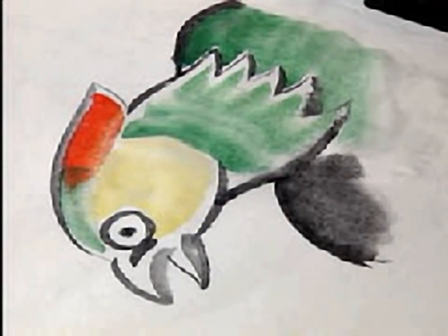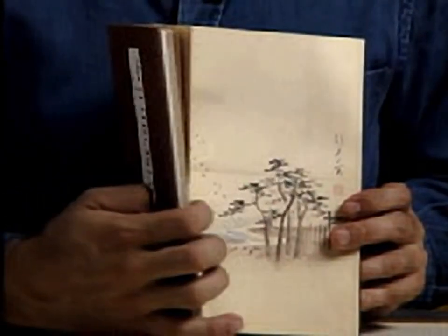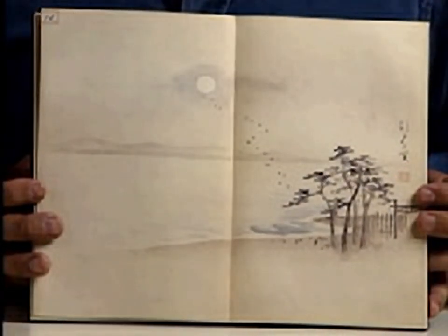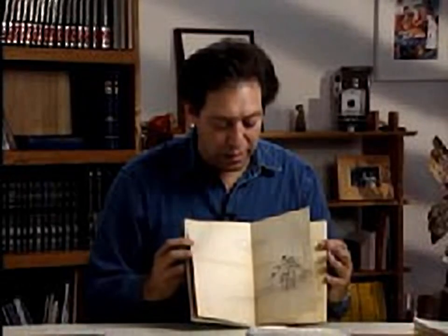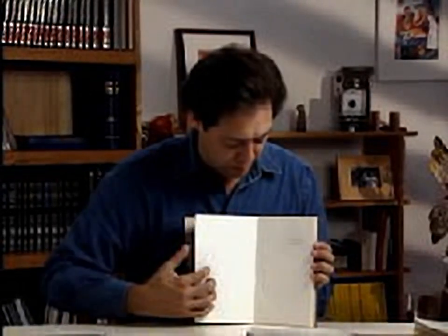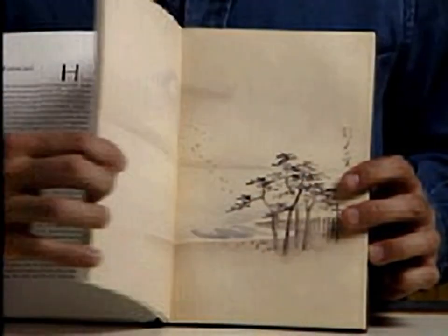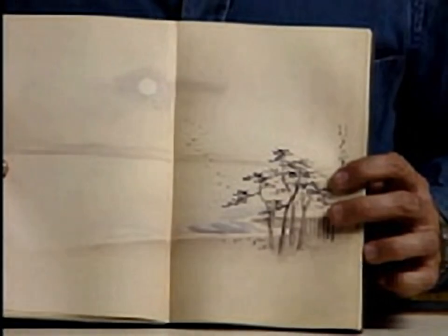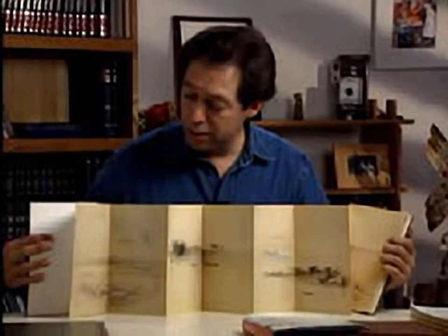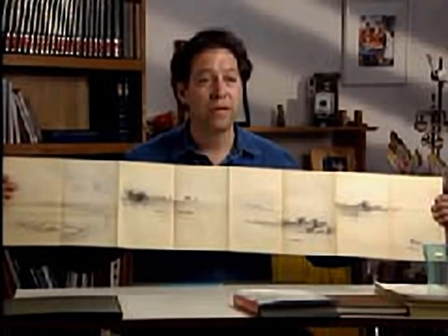A couple of my favorite Japanese artists are Hokusai and Hiroshige. Their work illustrates their culture. Now, this book in particular was very interesting to me because it can be seen as a book such as we expect to see a book, where you work your way through the pages and look at the art. On the other hand, it can be pulled apart and seen as one long panel.